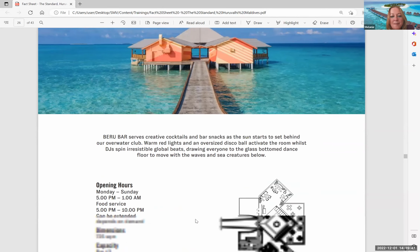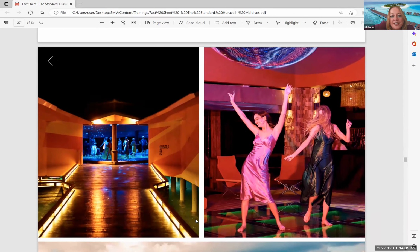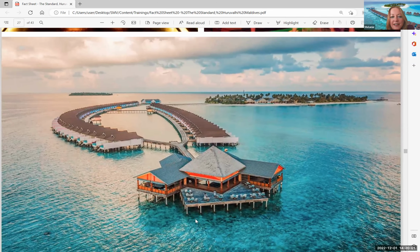Beru Bar's the fun bar that I mentioned. So you can dance the night away, karaoke once a week, the biggest disco ball in the Maldives, the glass bottom floor, and then a great place, as you can see here, to have a sundowner drink.